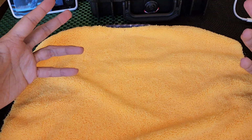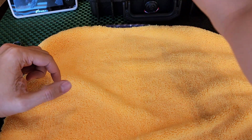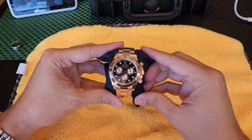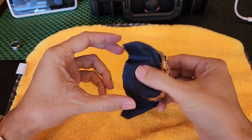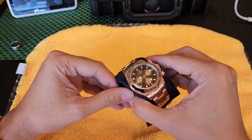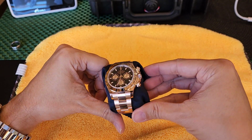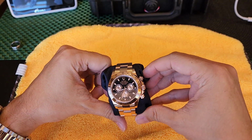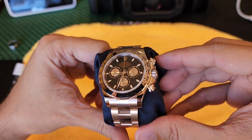Just wanted to say I'm off the blacklist because I was able to get one of these. Okay, so not too long ago I said I was basically on the blacklist. I wasn't able to acquire Daytonas or GMTs anymore. And I basically put that down to higher qualifications or restrictions that I no longer qualified for.